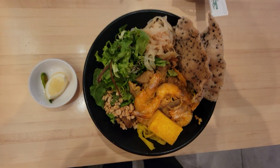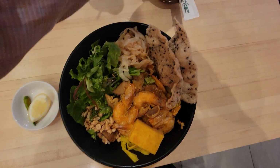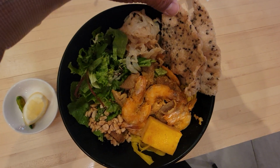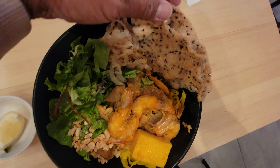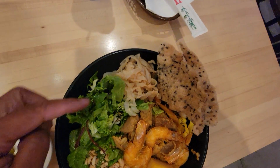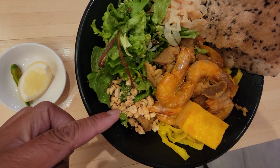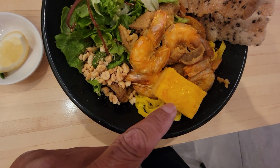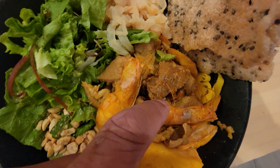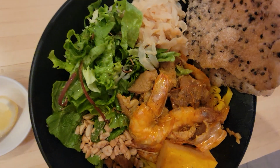Hey everyone, look at this. And this is called Vietnamese, it's called mei wang, guys. And you know what, this is the tortilla, Vietnamese tortilla is kind of crunchy. It's like bread. And then we got some noodle here, and we got some lettuce here. We got some peanuts here, and then shrimp. And then you got tofu right here, fried tofu. And then here you got some pork belly.